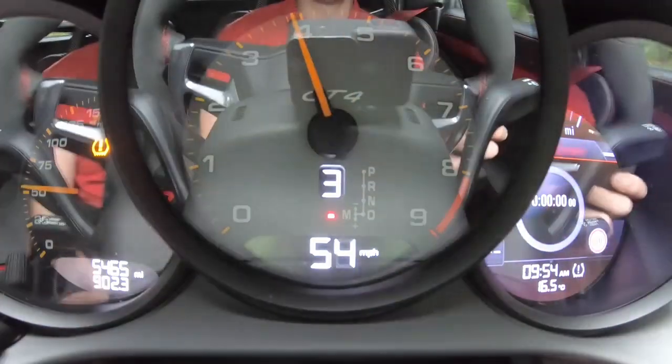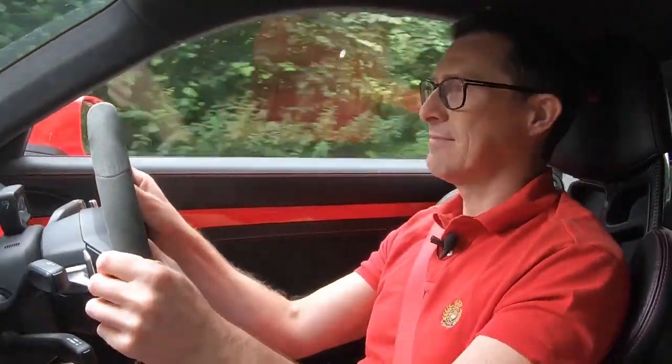That's how long the gearing is, and this is a 7-speed auto as well. If you're in the 6-speed manual, I don't know, what will it do? About 100 miles an hour probably in second, which is just unnecessary. Probably for fuel efficiency and emissions and all that kind of malarkey.